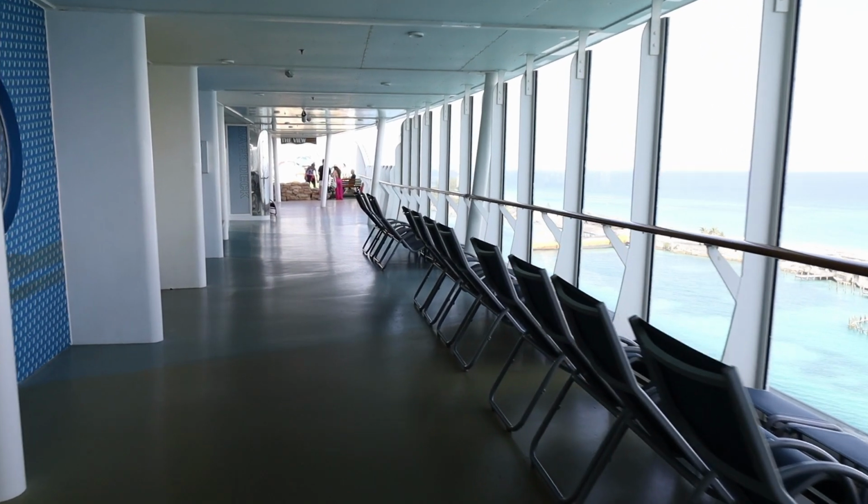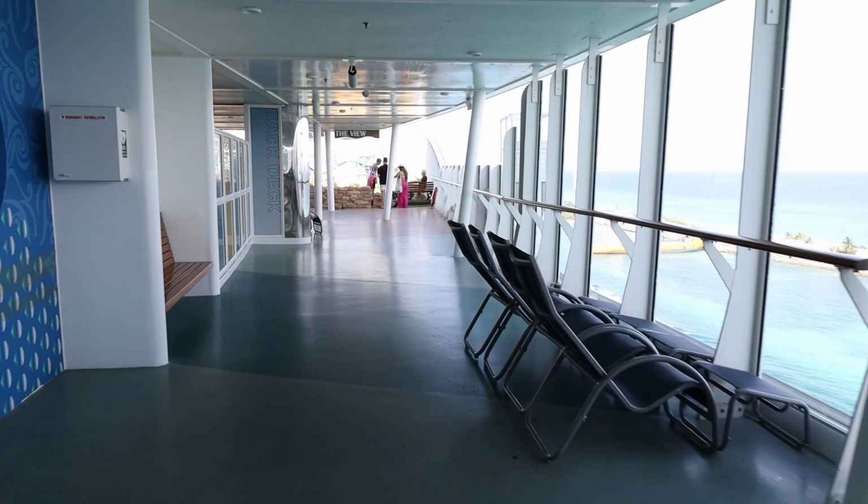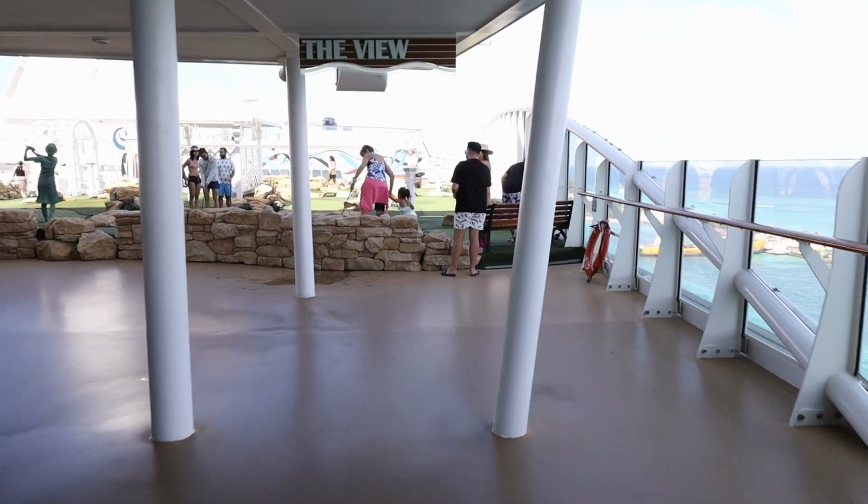And as I continue to walk all the way down here, this is the back deck. They call it the View. And this is your sports deck. It's got all kinds of stuff here, starting with the mini golf.